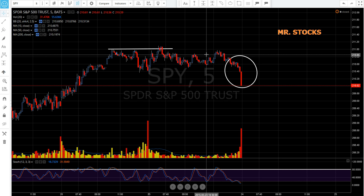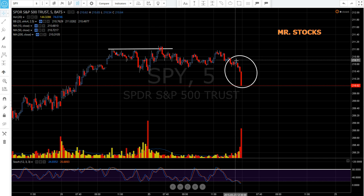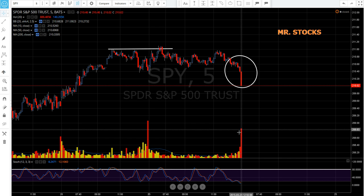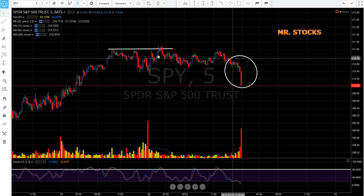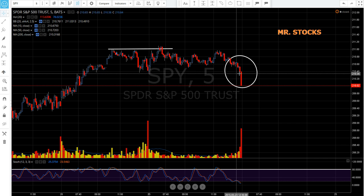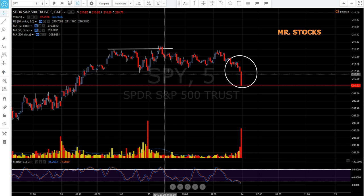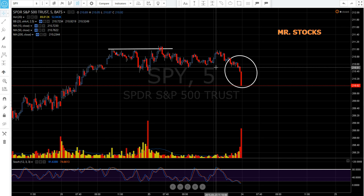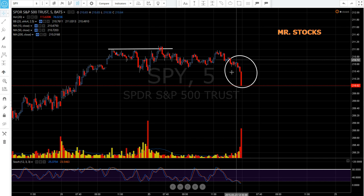But what is a concern for me is the last hour of trading when we had this huge sell-off on huge volume, and that reversed today's action from a green day to a red day. That was a concern for me, especially on the huge volume. A close above 210.30, or above Friday's closing price, would have been a good sign that things were normal, but this is a cause for concern.